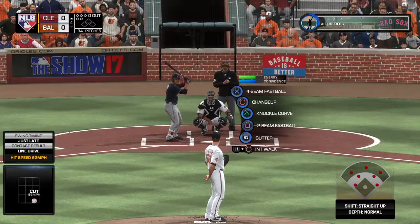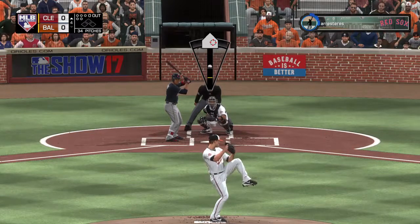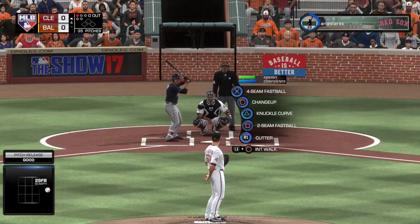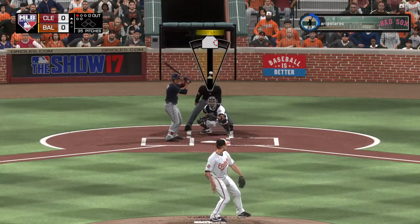Striding in once again, Jose Ramirez. He's 0 for 1 thus far. Jose Ramirez. And he'll start the inning with a pitch that misses off the plate. It's ball 1. Well, if you love pitching and defense, this has been a game for you.